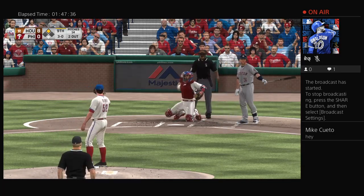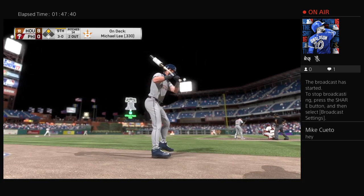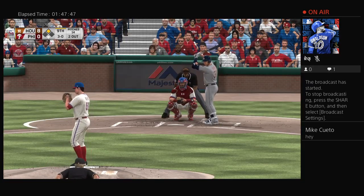Pitch, a fastball inside, and he's struggling here. It's 3-0. Well, right here, this is what you live for. When you know you got a great hitter behind you, you're getting a good count. He's in a count right here, and just look for your pitch. You know they got to come after you.